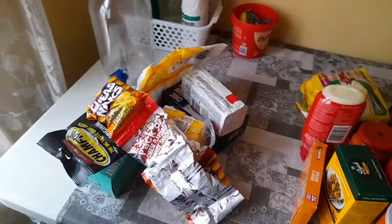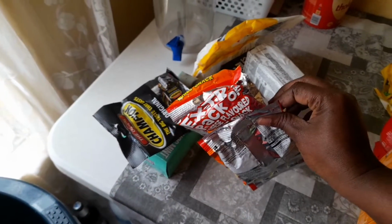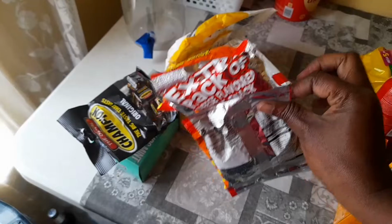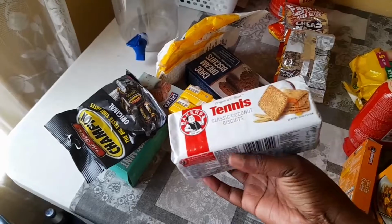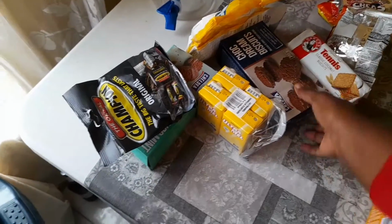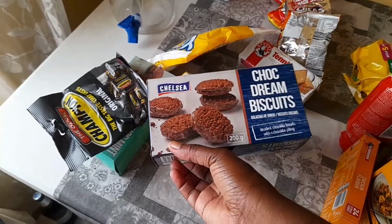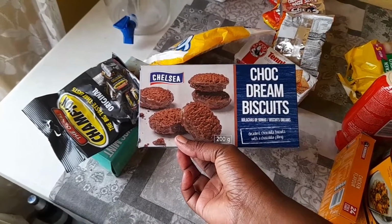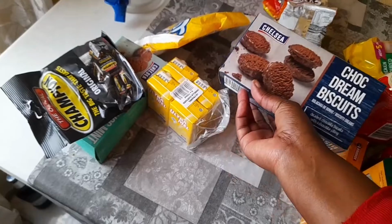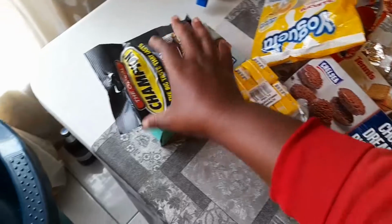Always I start from my left going to the right, the way I am facing them. So here there are sweets. This is Knick Knacks. I always buy them. They go in a pack of five, and then I bought two. So these are Tennis biscuits. I bought one, and here I bought some choc cream biscuits, the Chelsea brand. I really love them so much, and I'm seeing that my daughter loves them a lot too, so I'll stick by them for the longest time.